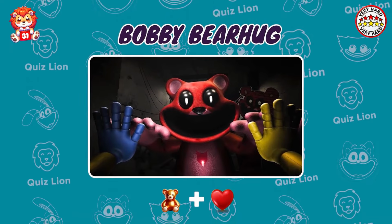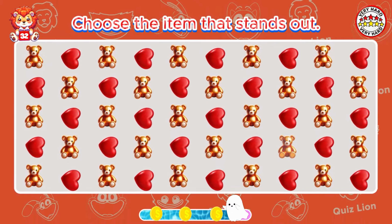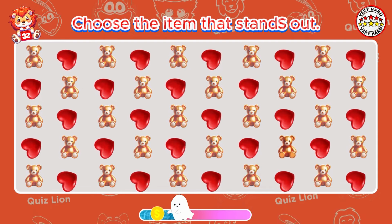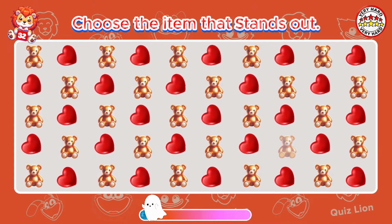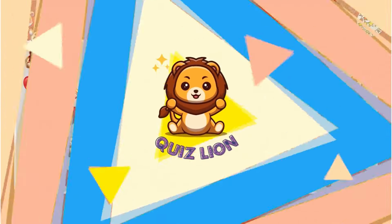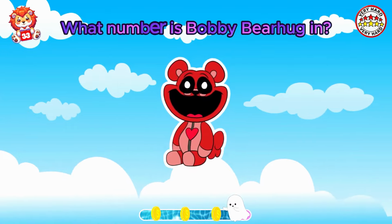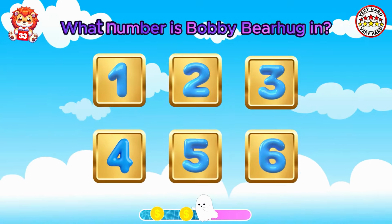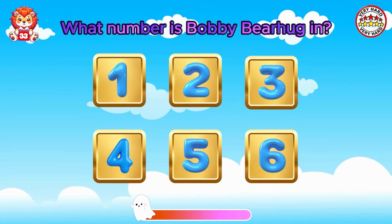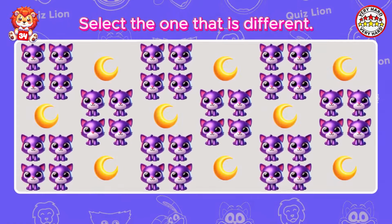Math puzzle. Wonderful. The answer is 1. Which one does not match? There is a planet facing the other direction. Find 2 differences. Oh! The tooth and the button are gone! Which is the odd one out here? Marvelous!